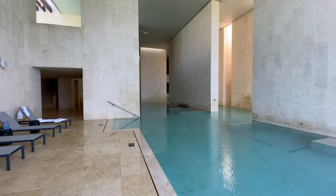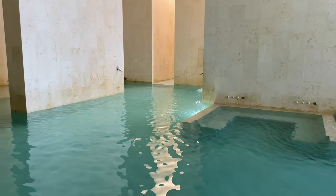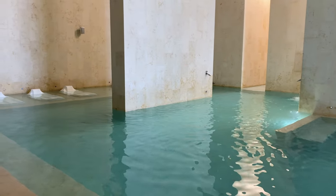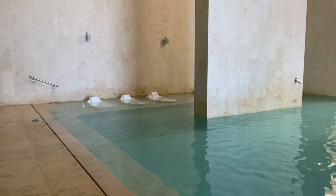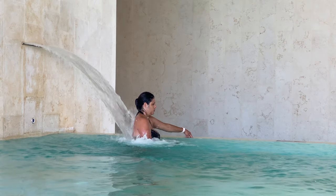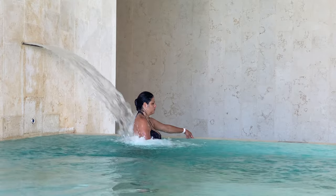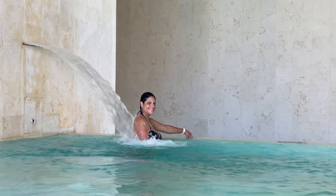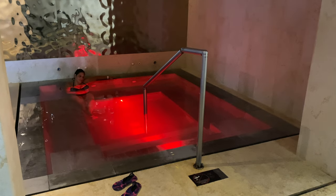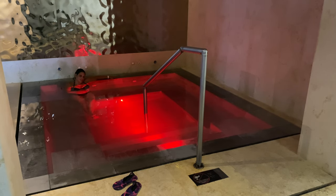You can walk up to any of the buttons within the pool, press it, and you'll get a massage of some sort, whether it's on your feet, your head, your back, or even a full body massage at one of the tables. Here's an example of one of the waterfalls that can massage your back. They also feature a hot soaking tub as well as a cold soaking tub for whatever your need is.